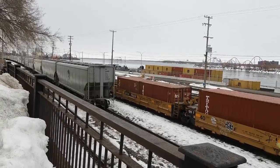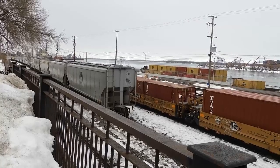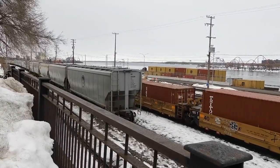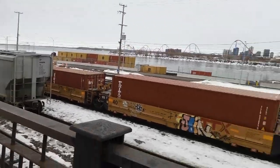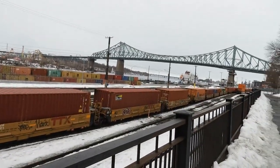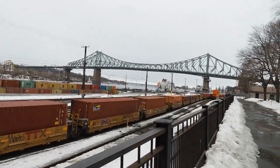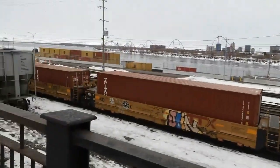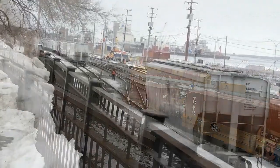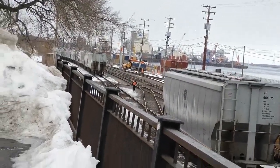Alright, am I gonna get to see locomotive or locomotives? That would be nice. Come on, don't be shy, plenty of room. Did that guy get off because he knows I'm filming or what? Oh, is he gonna couple those to those cars over there? Maybe not. Oh, he set off one car. Must be a problem with it, I guess.